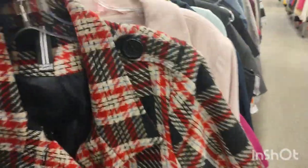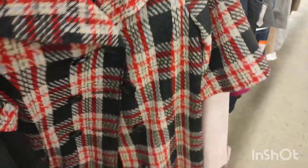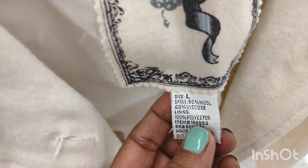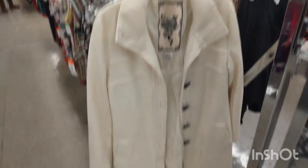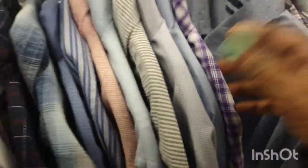I hate I had to leave it. It says a large, though. Maybe someone shrunk it by mistake. They put it in the wash. I don't know, or maybe they just ran small, and I had to get an extra large. There it goes. I had to leave it. Was so sad. See, it's 100% wool. If you try to buy something like that, it's going to run you almost $200 and up, maybe $500, depending where you're getting it from. It was gorgeous. It was a beautiful wool pea coat.